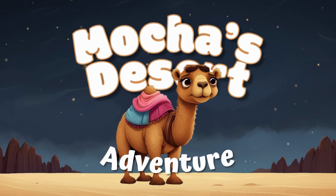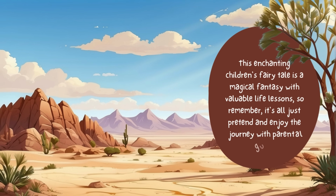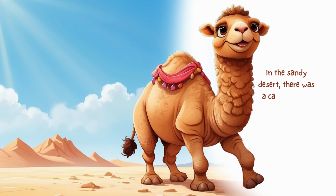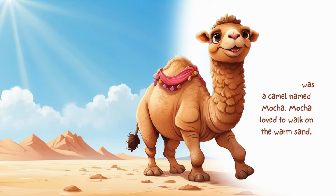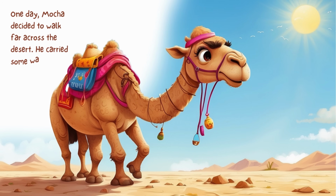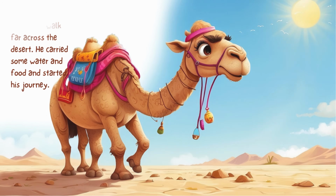Mocha's Desert Adventure. In the sandy desert, there was a camel named Mocha. Mocha loved to walk on the warm sand. One day, Mocha decided to walk far across the desert. He carried some water and food and started his journey.